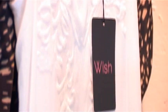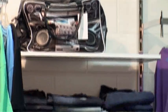Hi Deb, you have a beautiful store here. How long have you owned the business? 7 months, so just enough time to get into the swing of things for summer. Tell us about the range and the products that you sell in store. We stock various amount of ranges, so we've got Wish, Seduce, Zafina. In terms of the men's stuff, we've got St. Goliath, and we stock Wrangler jeans, both men and women.